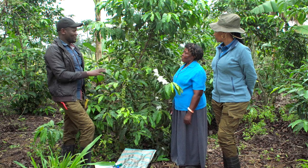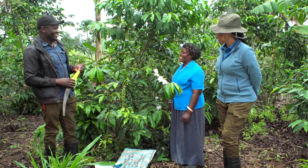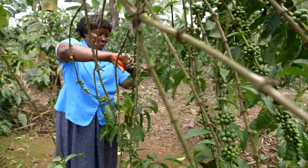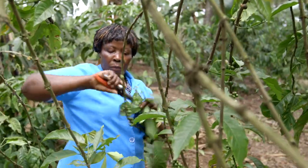Do you have an idea of how to control those diseases? The twig borer and the day borer and the cockroach disease? Why is she laughing? Yeah, she has an idea. Because you have asked a question that I know. But, for example, regular pruning and desuckering haven't been done effectively. Why?